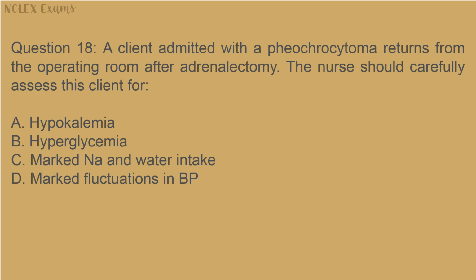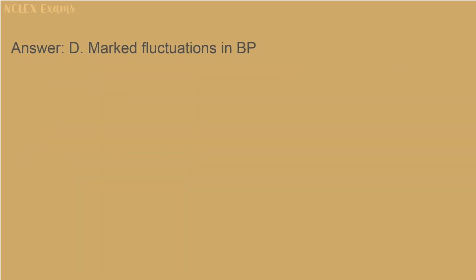Question 18. A client admitted with a pheochromocytoma returns from the operating room after adrenalectomy. The nurse should carefully assess this client for A. hypoglycemia. B. hyperglycemia. C. marked Na and water intake. D. marked fluctuations in BP. Answer, D. marked fluctuations in BP.